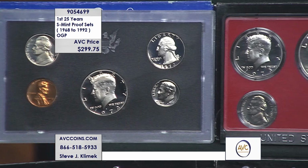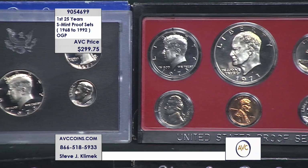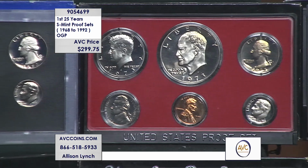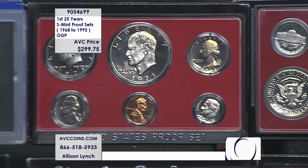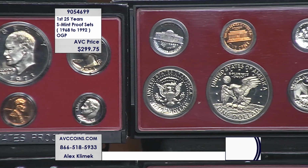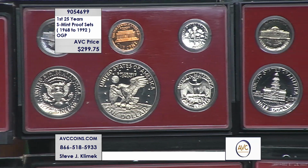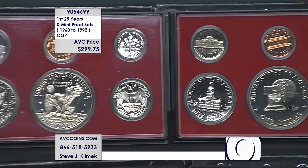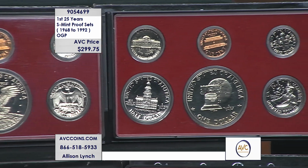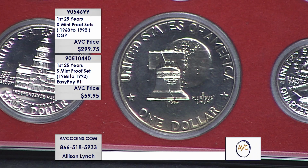So starting in 1968, we had this beautiful new presentation packaging as well, and it's still being made from San Francisco today. So these are the first 25 years that San Francisco made proof sets. Now look, that's the price, $299.75. Now you divide that by 25, and you're at $11.99 a proof set.